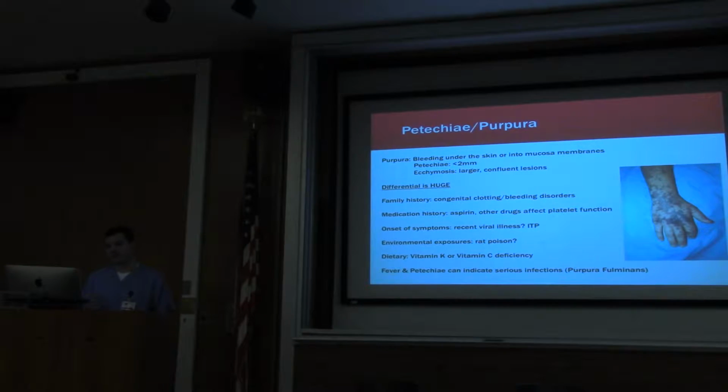Family history, what meds they're on, what meds are in the home that they could have crawled on the floor and eaten, how long he's had symptoms, what different symptoms he has. Rat poison. There's lots of rats in the city. There's lots of rat traps that landlords leave under the cabinets and don't tell families about when they move into the house. Dietary things. You don't see a lot of vitamin K, vitamin C deficiency in the population, but there are also vitamin K, vitamin C deficiency disorders that can give you these bleeding issues. But fever and petechiae should always give you a red flag in your head that you should assume the worst and then be reassured if the kid's running, jumping around, eating, and doing other things.